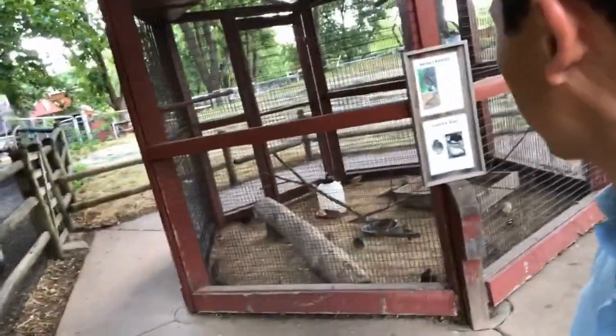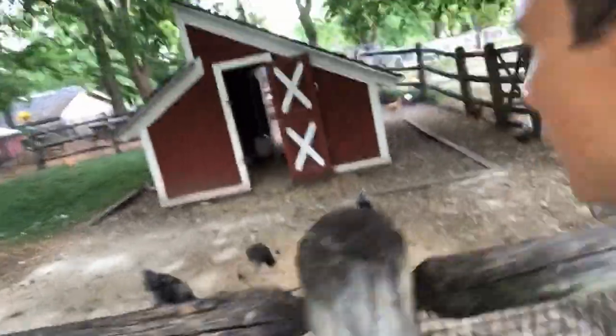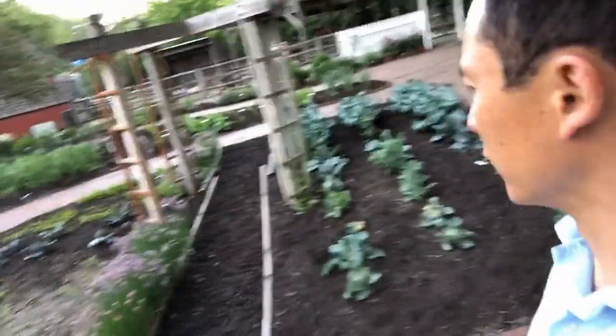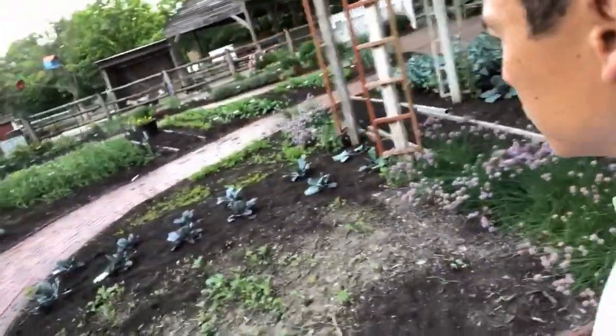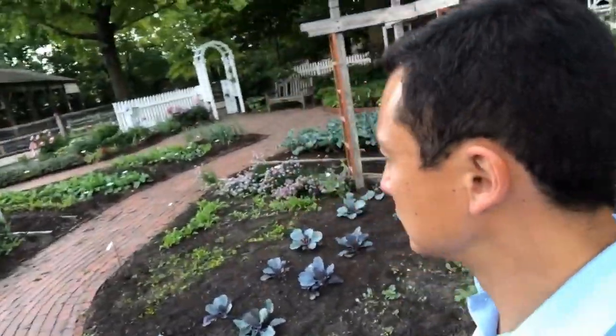About to close, but there are some really neat things here. We've got birds, little quail, I guess, and chickens. We've got chickens over here. Over here, it looks like we've got a vegetable garden. Got some broccoli, looks like some onions or garlic or something, some kale. All your good, healthy eatings here.